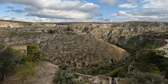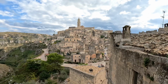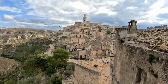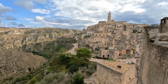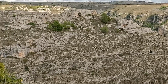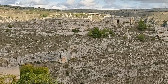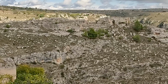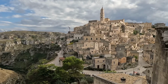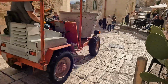See the water down there? As the oldest city in Europe, this UNESCO World Heritage Site has a history that dates back thousands of years. Rich, did you see the little cave holes over here? The Sassi area of Matera is a complex of cave dwellings carved into the mountainsides. People lived in the hillside caves 7,000 years ago. There is a lot of renovation going on in the city.